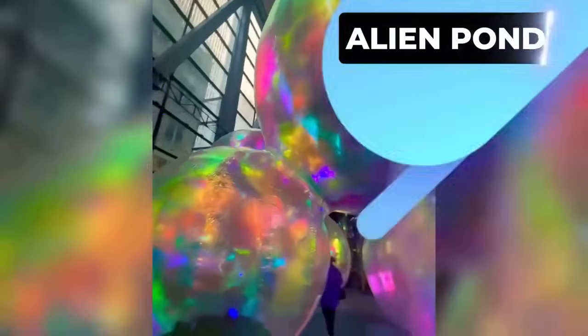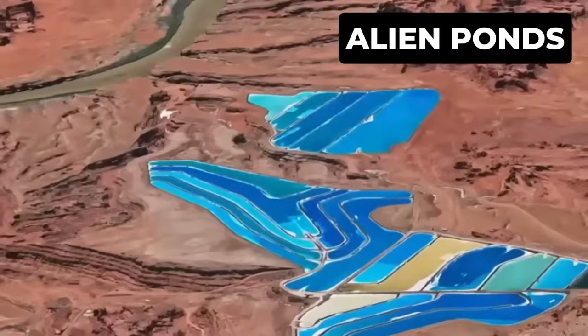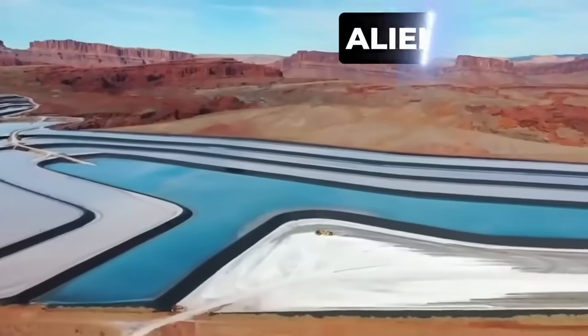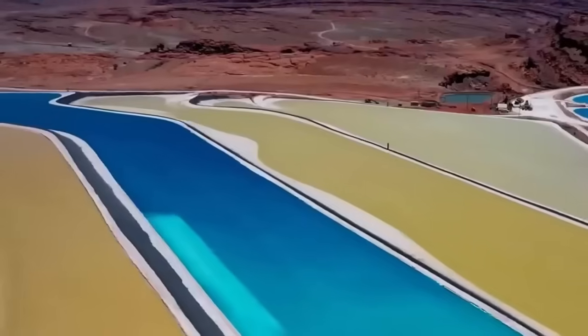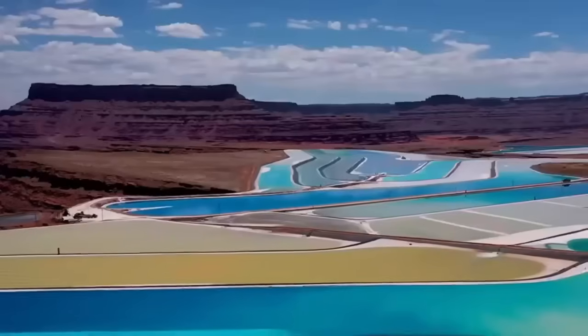In the middle of the Utah desert, artificial ponds dyed a deep blue look like something from another planet. The company Intrepid Potash manages them from its headquarters in Denver. Its mission: to extract potassium-rich salts used in agricultural fertilizers. The color comes from a special dye that accelerates evaporation under the sun.